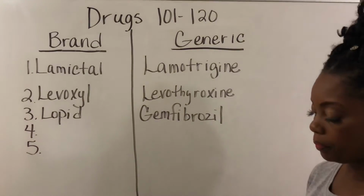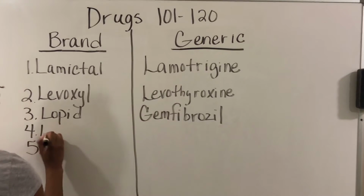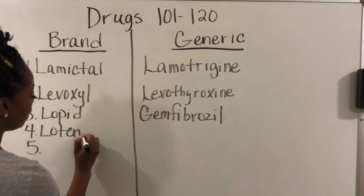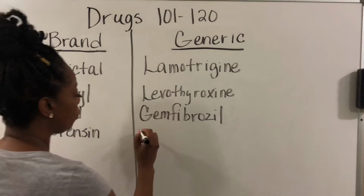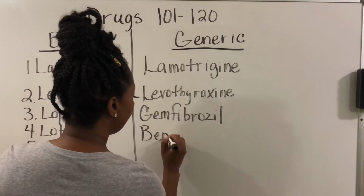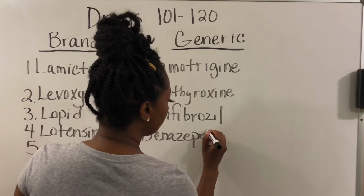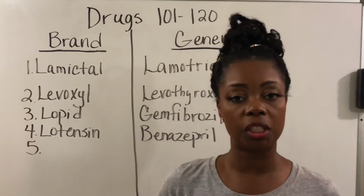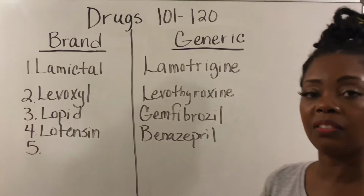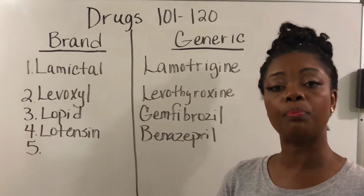Cholesterol lowering. The next one is going to be Lotensin. The generic name for Lotensin is benazepril. Benazepril. This medication is an antihypertensive, so that means it is used to treat high blood pressure.